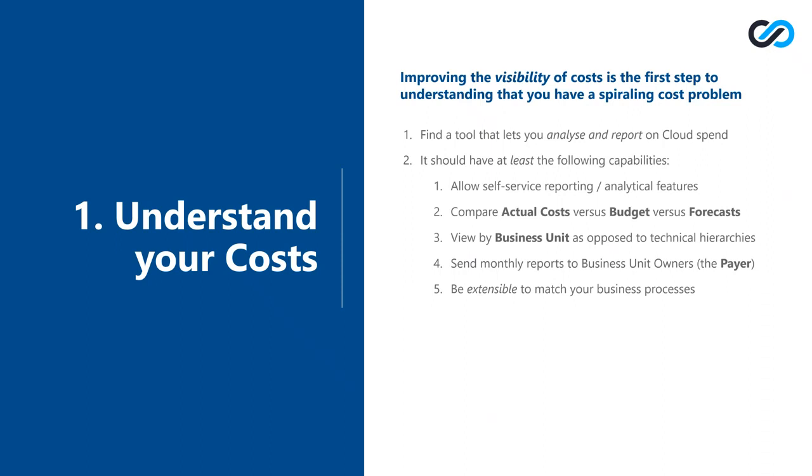And then number 5, you really want a reporting tool that can give you visibility that's extensible. So every business is slightly different, every project slightly different. You must be able to extend this, ideally using the skills that you have in your current company.